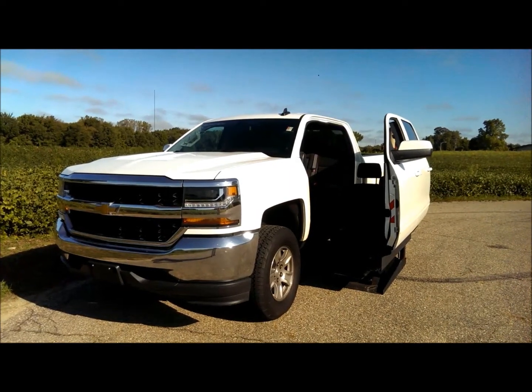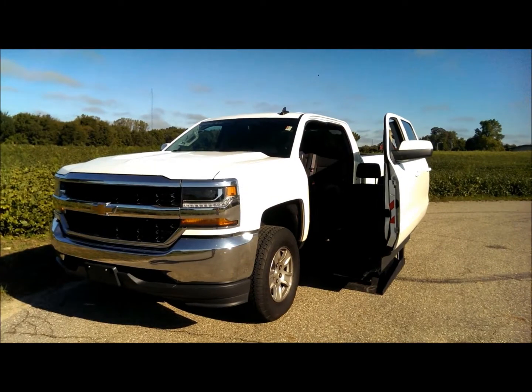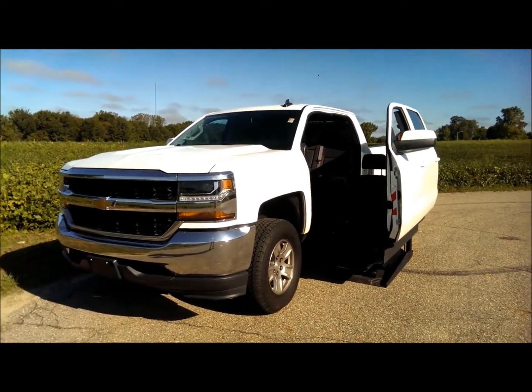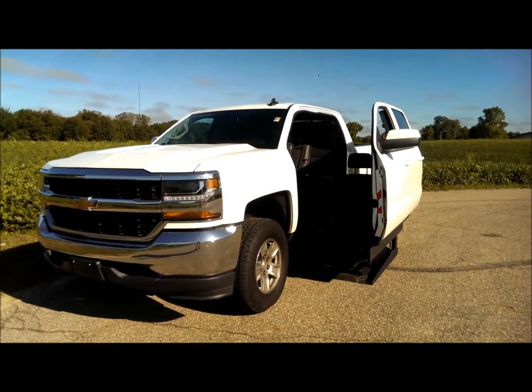This is Paul Reiber coming to you from Freedom Motors USA in Battle Creek, Michigan, and we are looking at a wheelchair accessible 2016 Chevy Silverado crew cab 4-wheel drive with a 5.3 liter V8 engine.